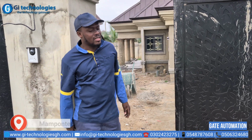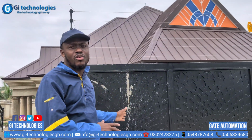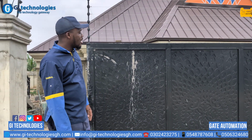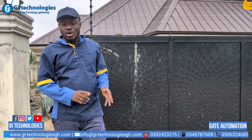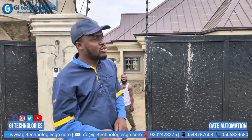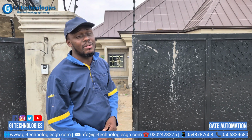Currently we are inside Kumasi, Ashanti region, specifically Mamponteng, and we are about to fix our gate motor for this gate. The client installed this gate, beautiful gate, and then he wants to be able to operate the gates on his phone wherever he is in the world. And then also when he's home, he can use his remote or his indoor units for the video intercom system. So as usual, this is going to take like some 4 hours to finish up everything.